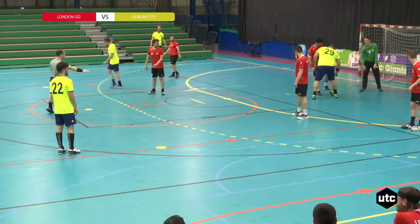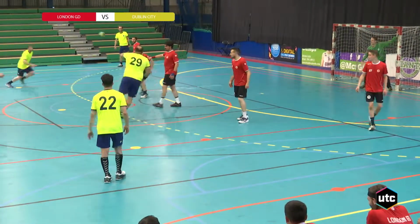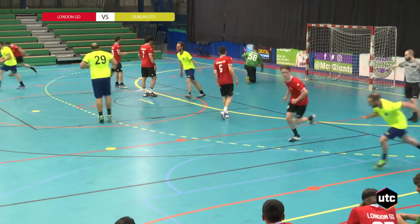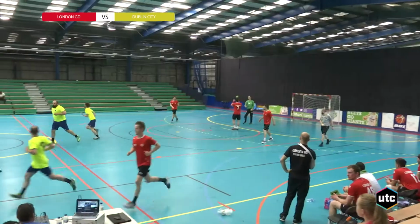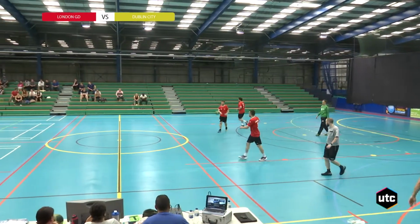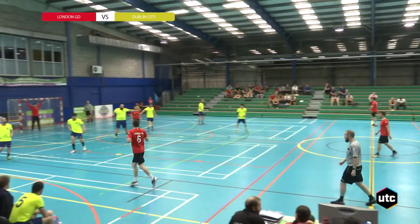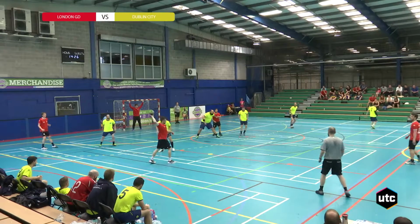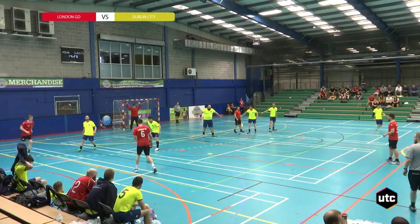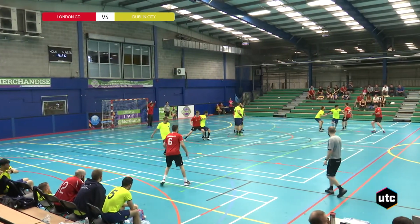He was used primarily as a defensive player yesterday. Given his shot on the line, plays it out to the left-hand side. That's nice work, and space opens up, and the shot goes to the near post. And it's Eddie Jouvre, the birthday boy for Dublin City Handball. Had a chance there. He was given a gift by his teammates, but he couldn't make the most of it. It remains a 6-goal lead for London GD.